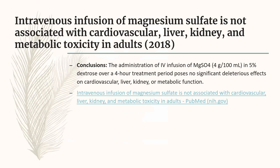Another study, 2018. People think, oh, we're scared of doing a lot of magnesium in our patients, especially cardiovascular, but here's a study for you. The administration of IV infusion, 4 grams even, in a 100 mil. I don't promote this, but this is the study. But as you can see how slow it was given, 4 hours. And it was proven that there's no significant deleterious effects on these specific systems. So don't do this. I just want to show you how safe it is if done the right way.